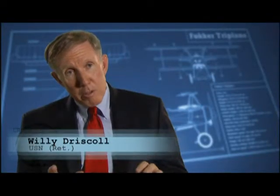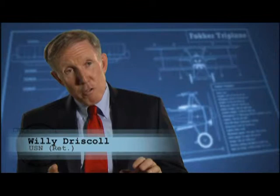His stick and throttle ability, his ability to fly in a disciplined way in a fight, his ability to stay not calm, but to keep his wits about him in these very stressful situations. If he were flying with us today, he'd probably be one of the best.